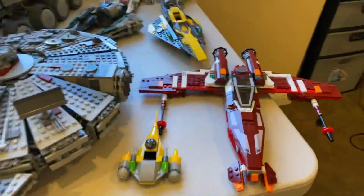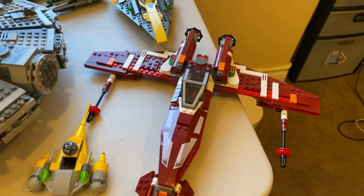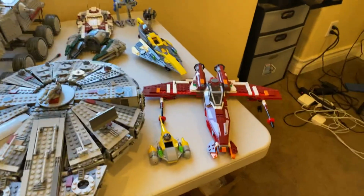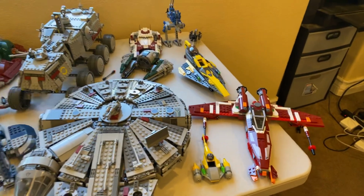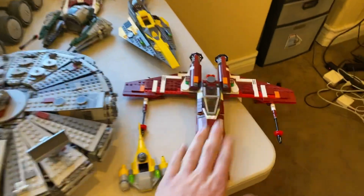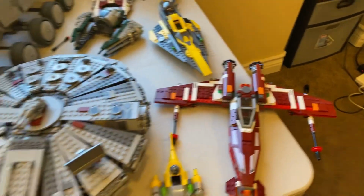But let's get right into this haul here. So starting things off, we got this red Old Republic ship. I wish they made more of the Old Republic items. I'm thinking with the new TV show coming out and with all this High Republic era stuff they're going to be working on, we might see some more stuff that is a little bit more reminiscent of this sort of era, so that'd be pretty cool.